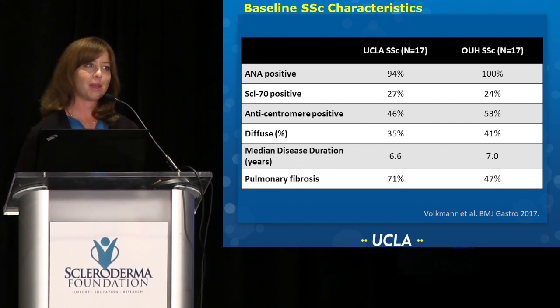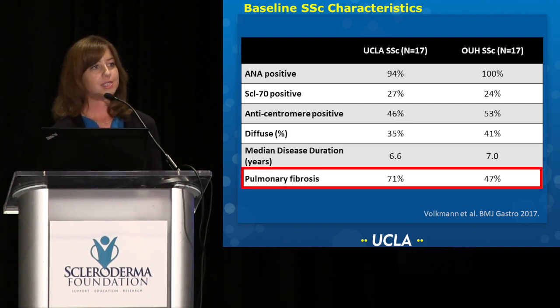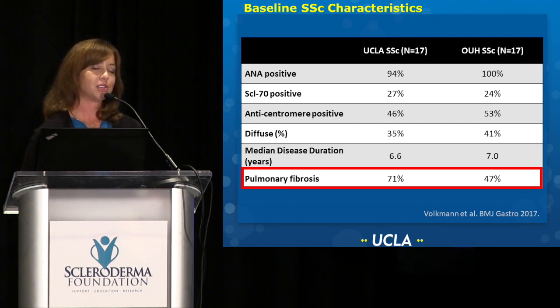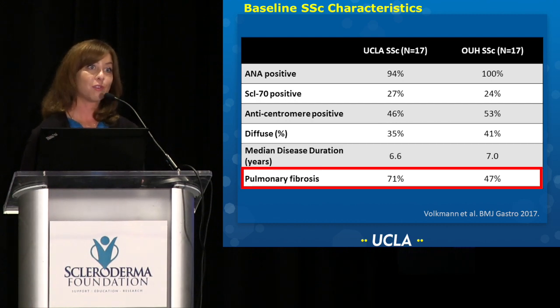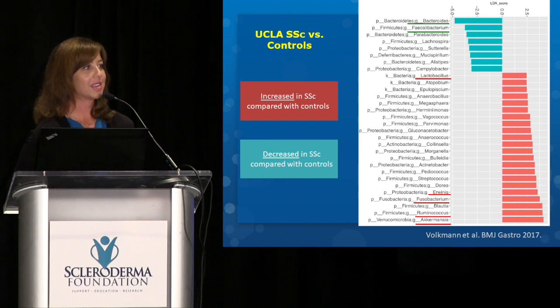I don't want to spend too much time on this, but these are autoantibodies. Some of you may have had your doctor test for these, and this again helps us understand the characteristics of the group. What I will point out is that the rate of pulmonary fibrosis or interstitial lung disease was much higher in the patients from UCLA. And in talking to Dr. Hoffman-Vold and looking at the research she does in her country, the patients in Norway appear to have, in general, a more mild form of scleroderma, so they tend to have less severe pulmonary fibrosis than what we see in Los Angeles.